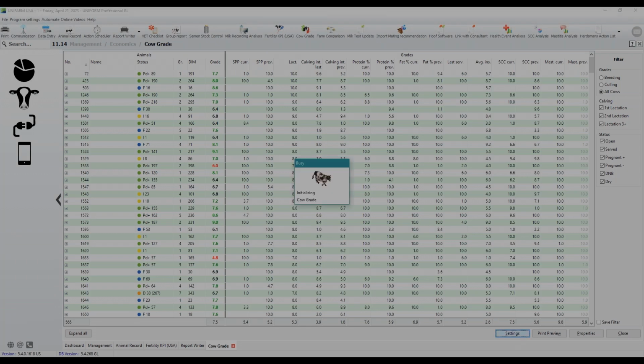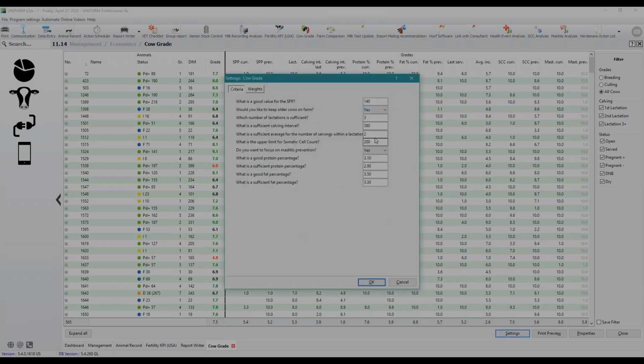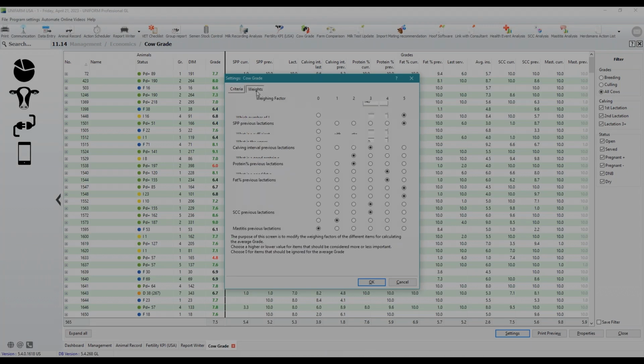What you can do with it is check out the settings and set your own good and bad values for all these different things. So you can set your goals here. Do I want to keep older cows around? Am I focusing on calving interval? What are my protein and fat targets? That kind of thing. So set your numbers in there. And then we have a weighting factor built into the program. So you can take a look at each one of these KPIs and score them from 0 to 5. And you can rank the priority for you in your herd on each one of these items. So if it's not important to you at all what the mastitis score was last lactation, we can ignore it. If it's extremely important to you to focus on protein and fat production, we can prioritize that to the top. So you can really play around with this to make your scores super relevant to what you're doing on a daily basis.